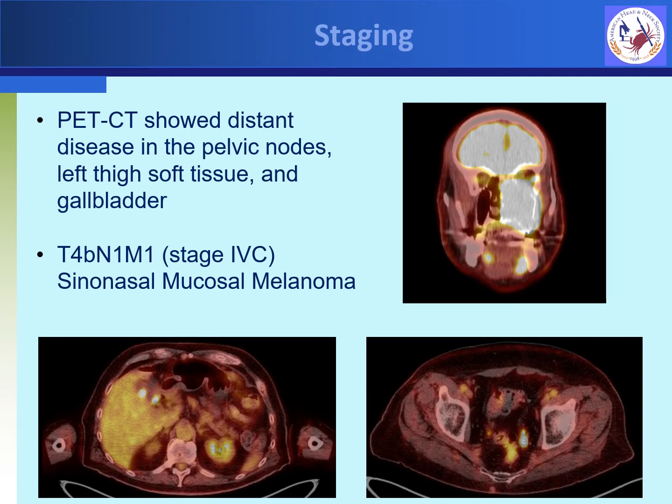A PET-CT scan was ordered to rule out distant disease and unfortunately showed disease in the pelvic nodes, the soft tissues of the left thigh, and the gallbladder. The patient was clinically staged as T4B N1 M1 sinonasal mucosal melanoma.